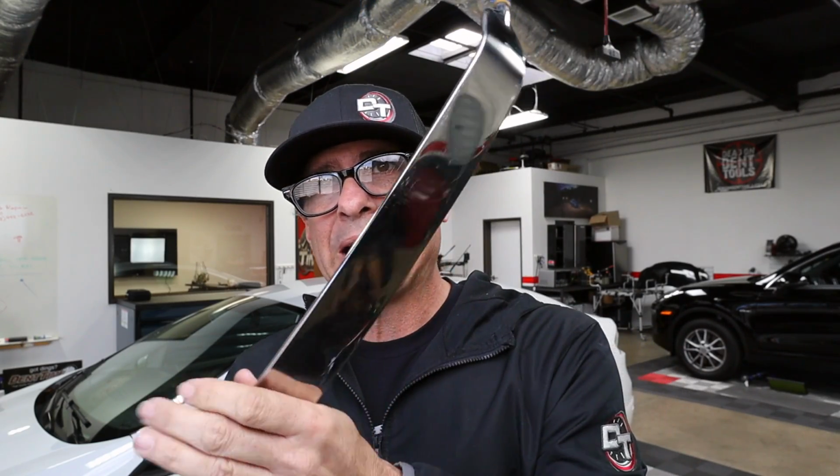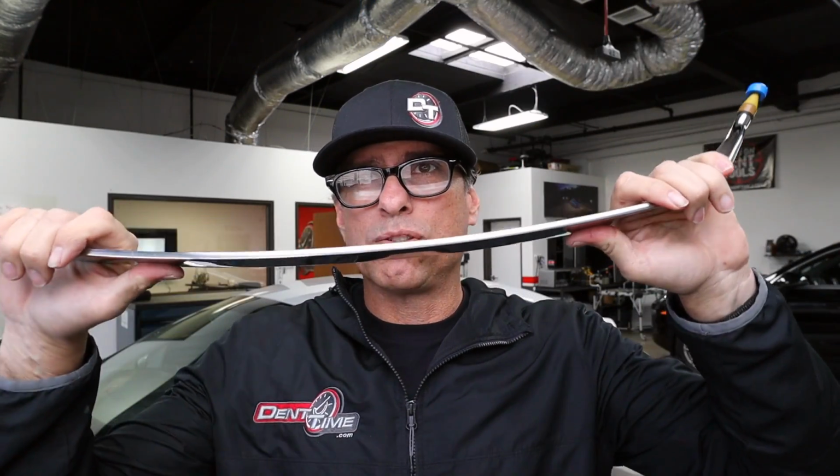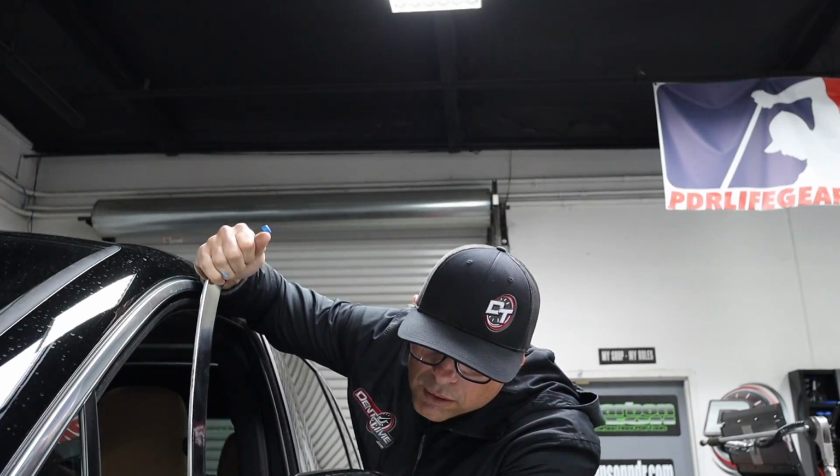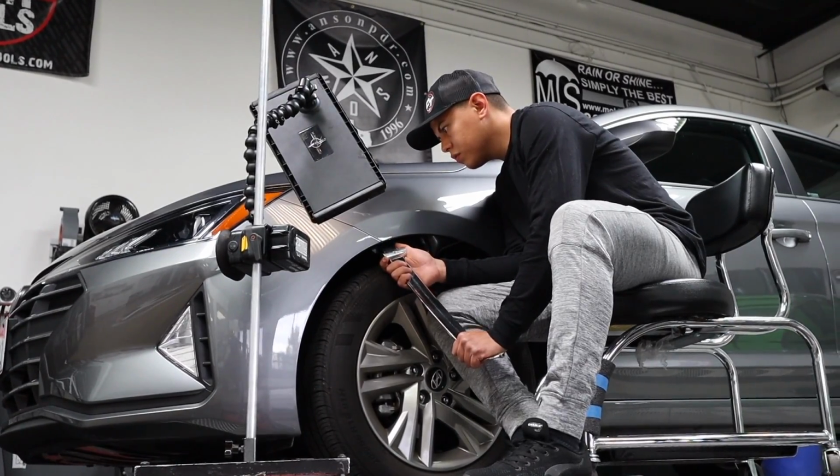It is extremely nice and shiny. Like I said, it's super strong. You're not going to flex it just by doing it with your hands. It is very, very versatile, going down the windows, going on the fenders, quarter panels if you need to, but generally I use it for the fenders and the doors. It works awesome and is a great tool.